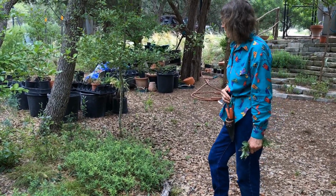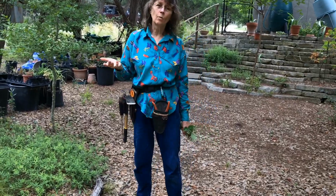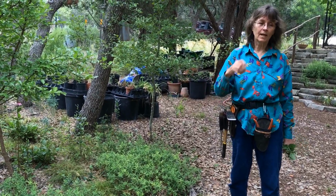So anyway, this I was considering my butterfly garden, trying to put things in here, and it's an overcast day, so you won't see butterflies. They need sun on their wings to fly. So that's why you don't see many on an overcast day.